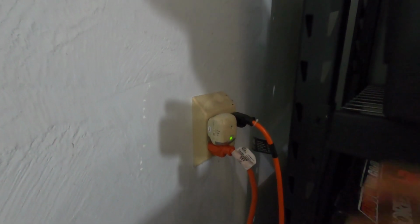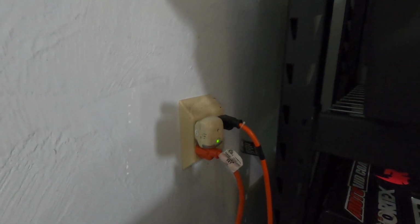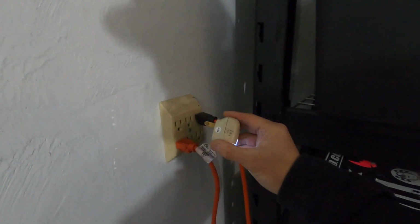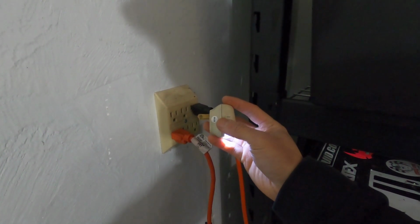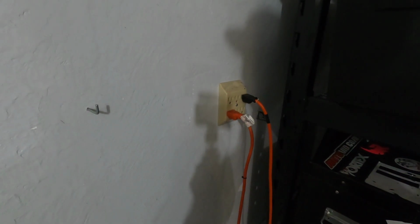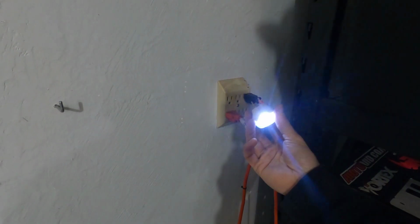So if this is my generator and I'm in my pit, and I don't realize that my generator runs out of gas, then your tire warmers can turn off, and that can be bad, because then your tires obviously aren't getting hot. This will beep. If the track power goes out, this will start beeping. And it has come in handy more than once.